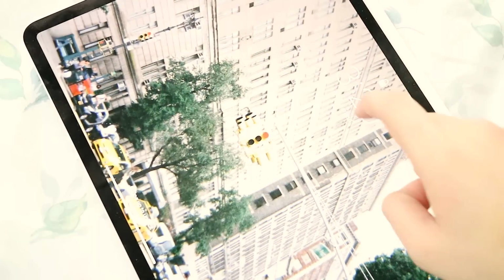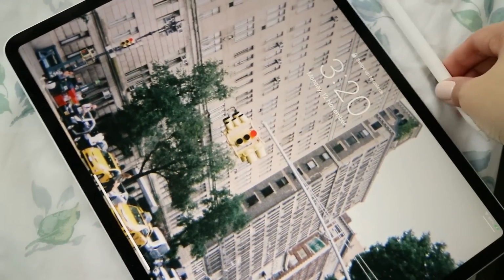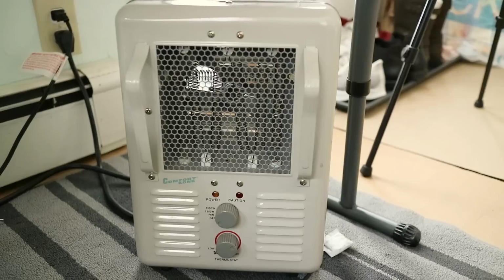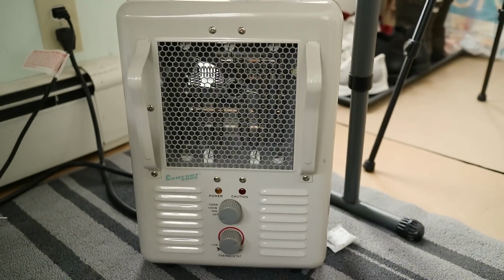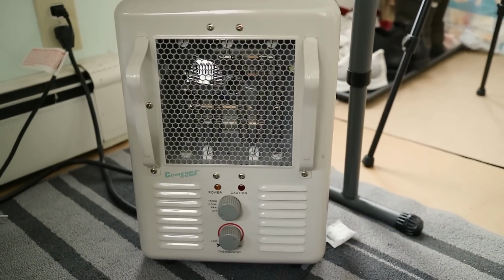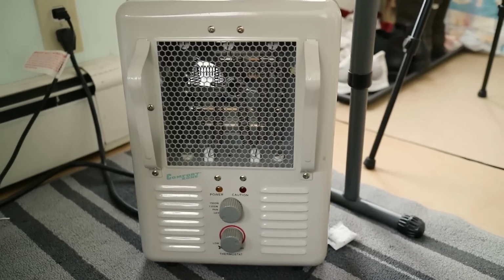This is my iPad, yay, and my pencil. So I've been trying to work around using it the past few weeks. Look at the thumbprint, so annoying. I have to clean that. Of course, I need my heater. So this is my portable heater, which I always use at night, and I sleep beside it, like literally beside it, because I need my heat.